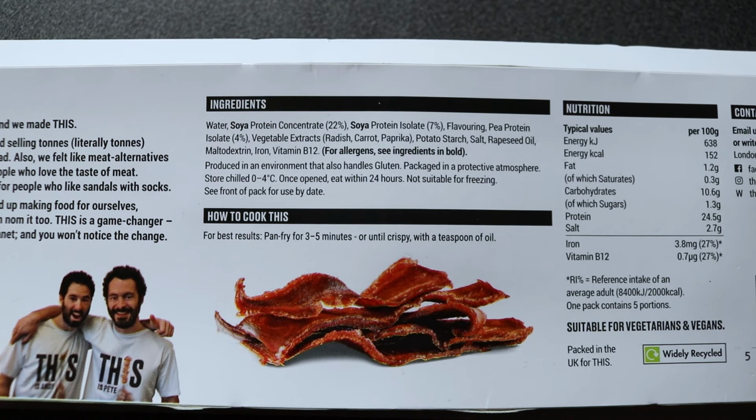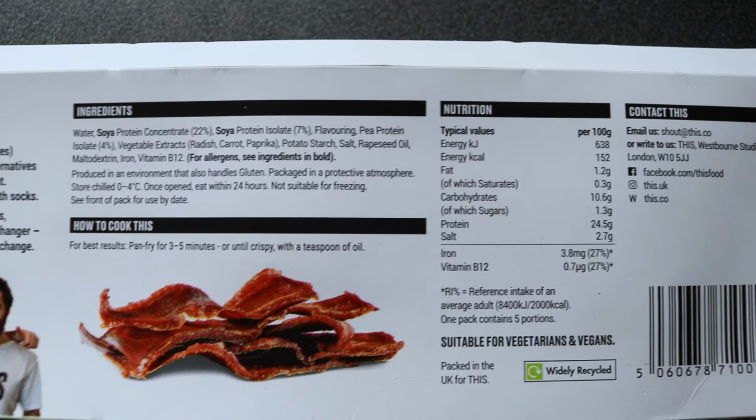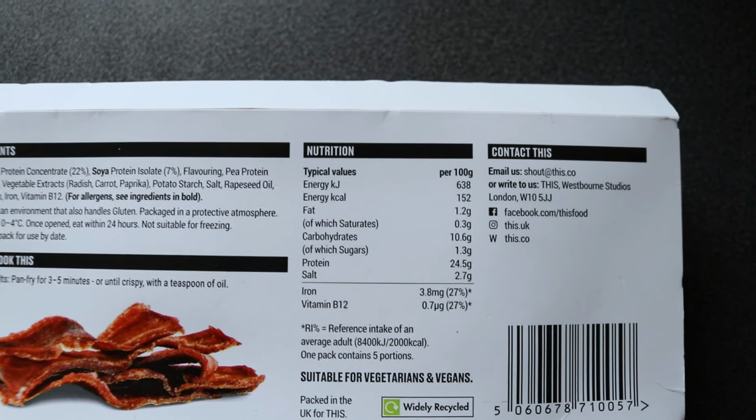Moving on to the bacon rashers now, just taking a look at the back of the packet. Similar to the chicken pieces, most of the protein is coming from soy, but per 100 grams you get 24.5 grams of protein this time, only 1.2 grams of fat and 10.6 grams of carbs, again including iron and B12.